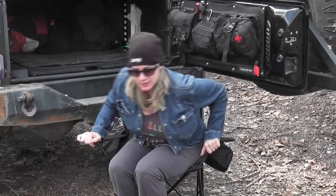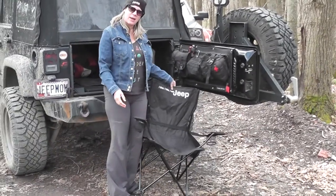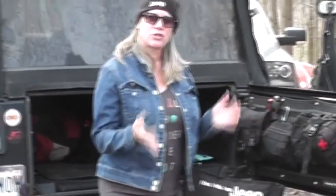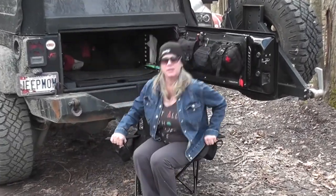Number 3, this is a must-have item when you're primitive camping and when you're out on the trails, and that's a camp chair. I live, I ride, I am Jeep. That's my camp chair. This is a great item to have when you're out on the trails. So when you take the lunch break, you have a place to sit down. And it's great for sitting around those campfires when you're primitive camping and there's no picnic table.